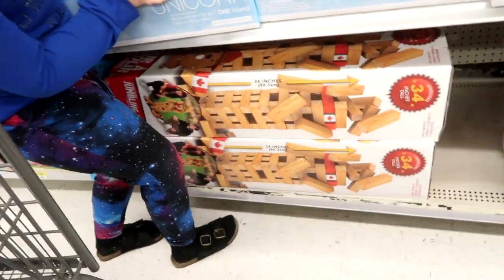A giant Jenga. But then if it falls, it falls in your face and you get hurt. Oh yeah, that would be bad.